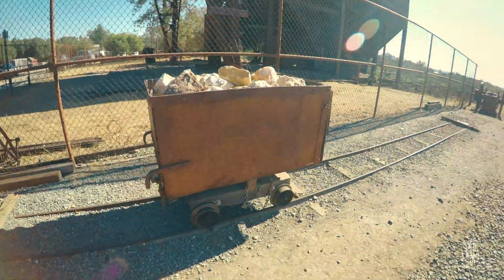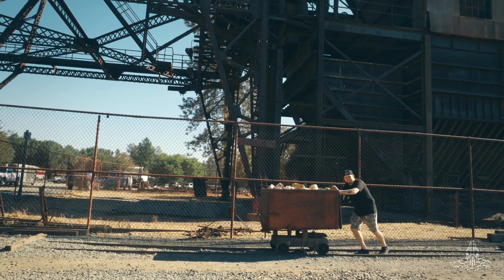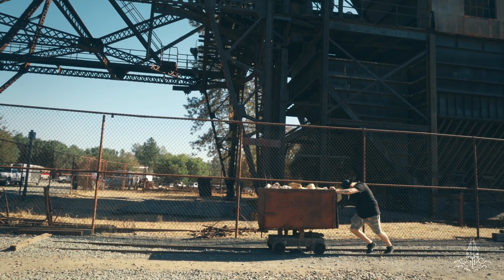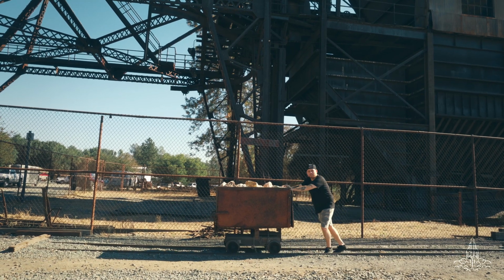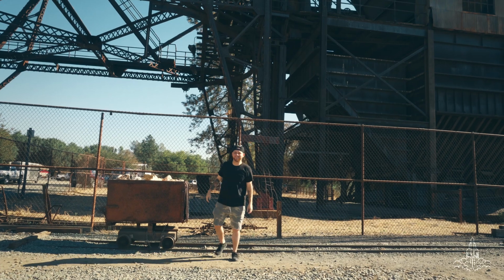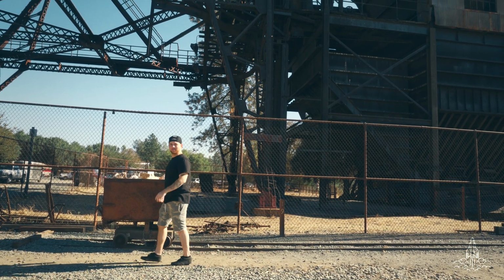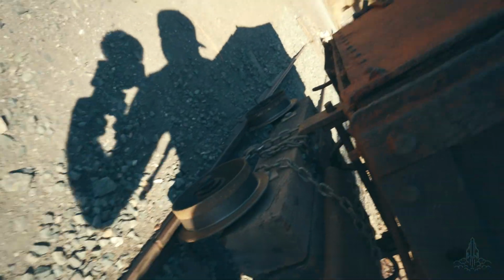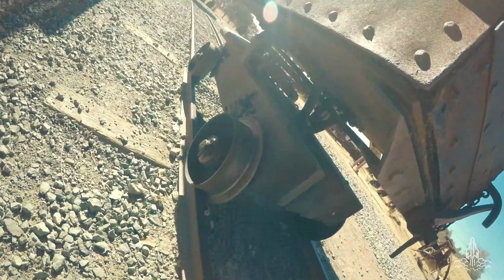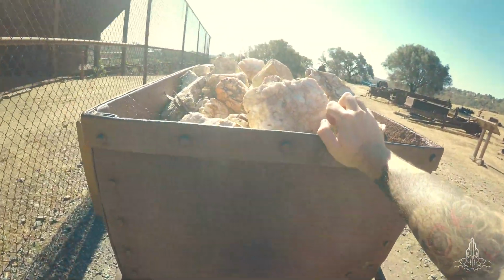All right, do I get to push this cart? Is that what's going on, huh? Let's get to work, boys. Let's get to work. Easy peasy. I did it. Well, I'll be. Look, guys. How cool is that?